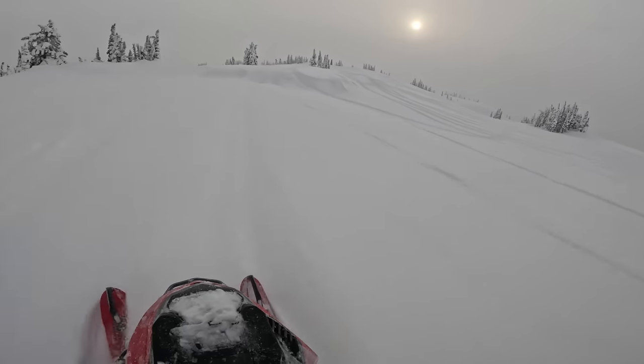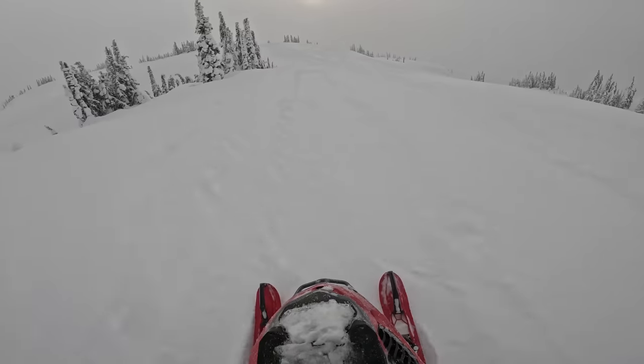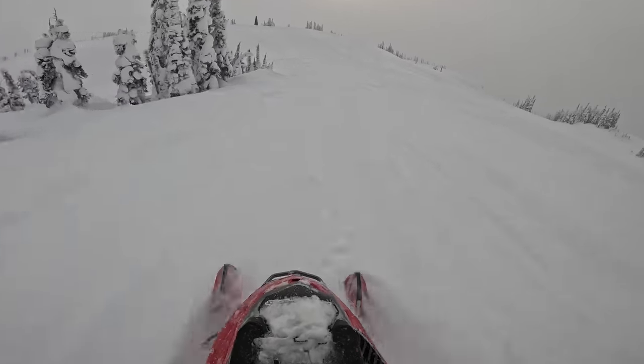That sun's just poking out all day right there. We'll go and find some other trees back here on our way out.